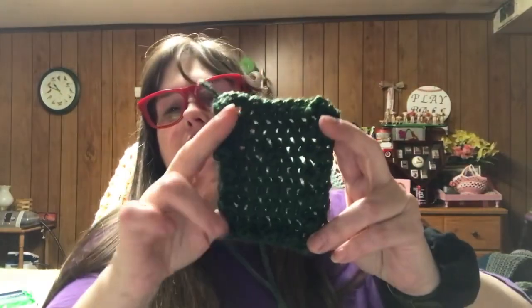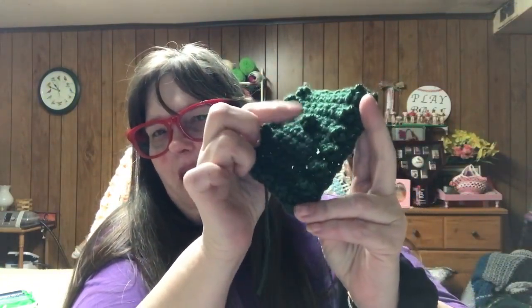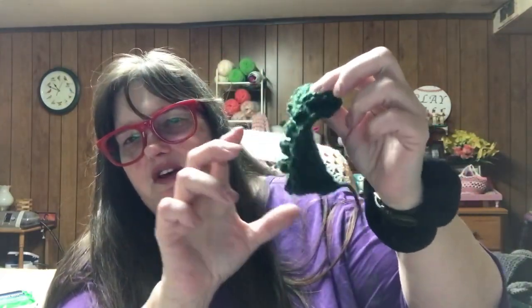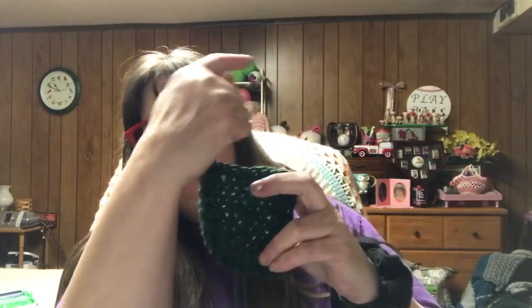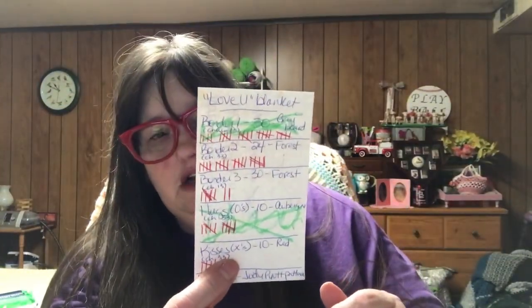This is one of the border pieces of the Love You blanket. You can't really see it, but you can see one of the popcorns right there. When I put it like this you can't really see it, but at an angle, I think you can. Each piece has popcorn stitches all the way around, and then this one will have 3 of the popcorn stitches going up. But this is one of the pieces. I am getting close to halfway done with this one. These don't really take all that long to do. And the way I keep track, this is my little note card.